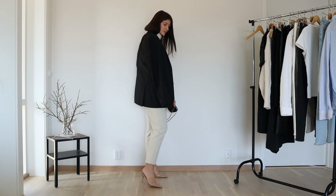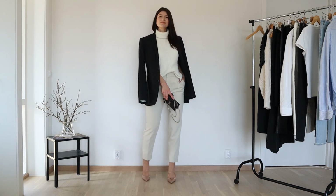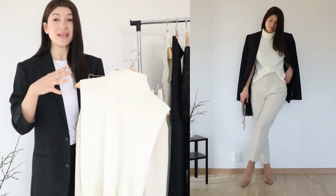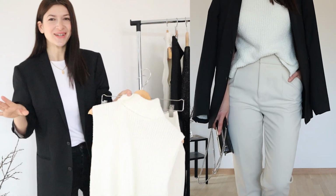And yeah, you can see just how super elegant these pants and the top are, and this blazer just gives some edgy vibe to the touch. It just finishes the look and makes it pop out and stand out even more. So yeah, I absolutely adore this one.